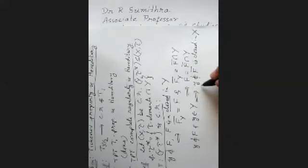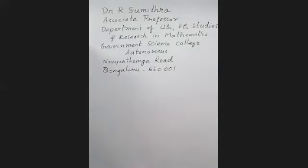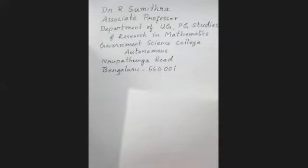See, I have an element and a closed set, and the element is not in the closed set. And what do you know about X? X is completely regular. I have an element, a closed set, and the element is not in the closed set. Completely regular, so there exists a continuous function.